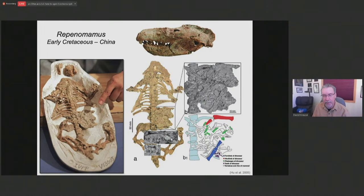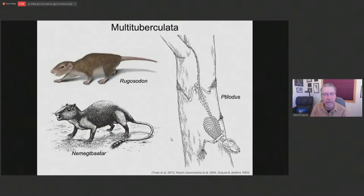And then one of the more common groups at the end of the Mesozoic, and especially in North America, was a group known as multituberculates because they had many cusps on their teeth. And they came in a whole range of sizes and shapes as well. Rugosodon was indeed a small, mouse-like animal, but then Nemegtbaatar lived in a desert and had desert-like adaptations for walking around in the desert.